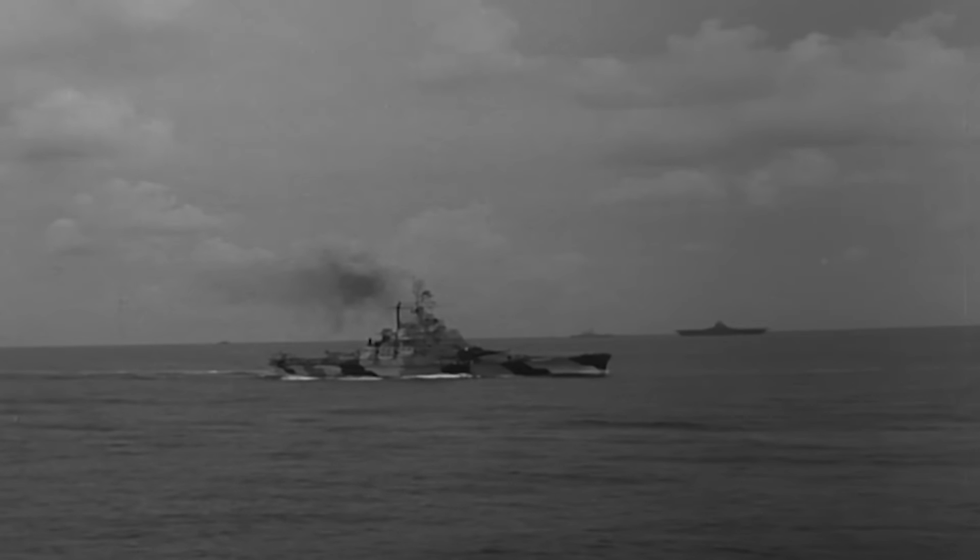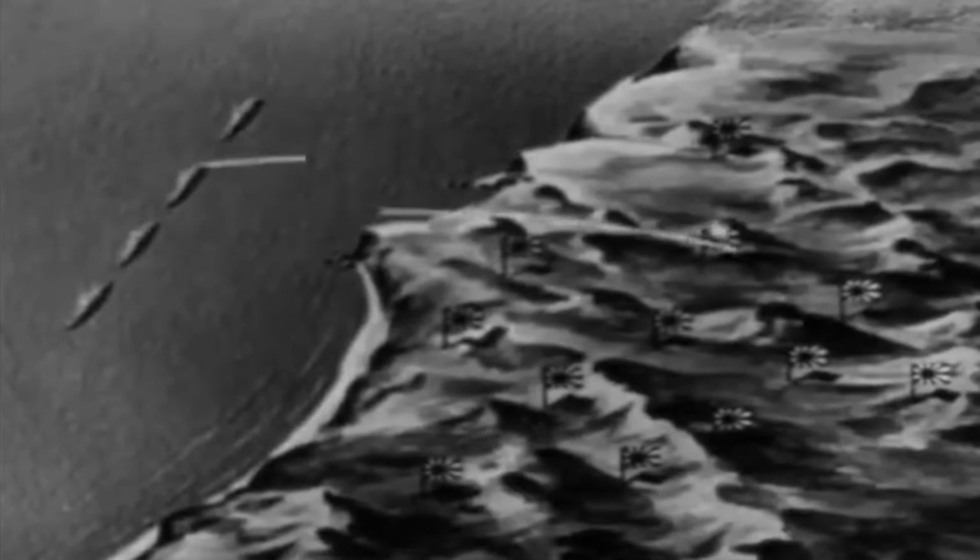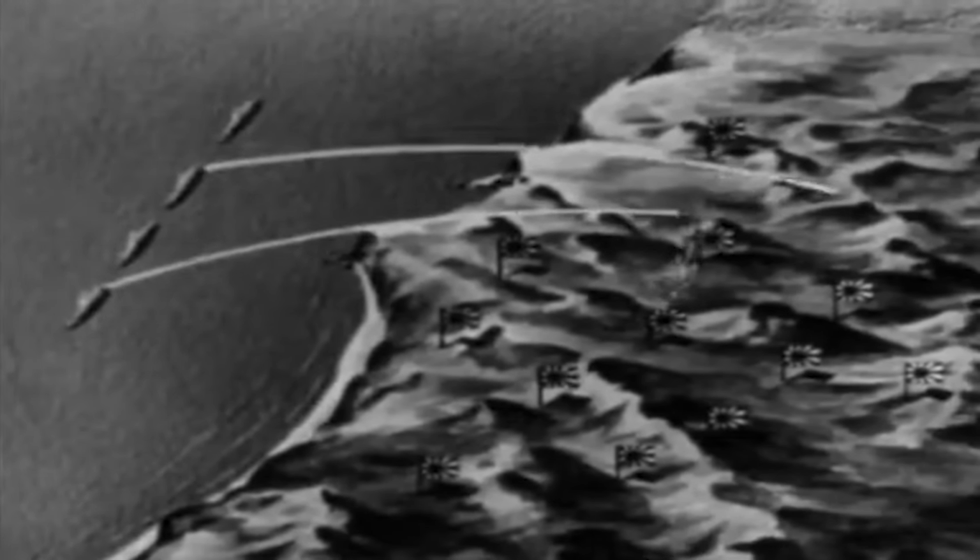After a significant overhaul and a well-deserved rest, Birmingham returned to the combat zone in March 1944, where she began conducting shore bombardment operations against several Japanese islands. In June 1944, she steamed towards Saipan to cover minesweeping operations while conducting shore bombardment operations.